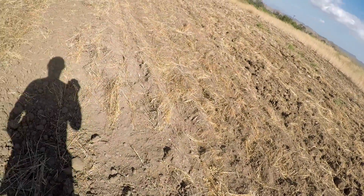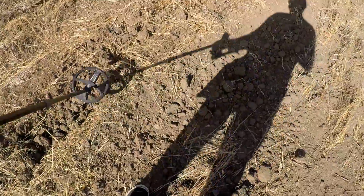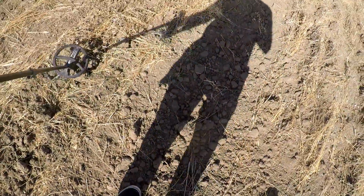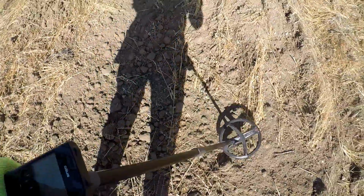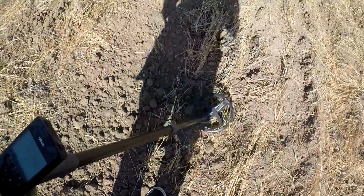I'm using the XP Deus today just because these power lines have a lot of interference for the Equinox 800. It can't handle it hardly. This seems to work all right.